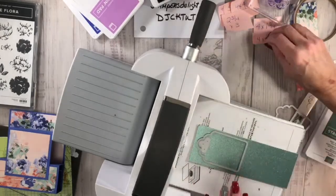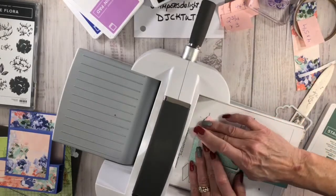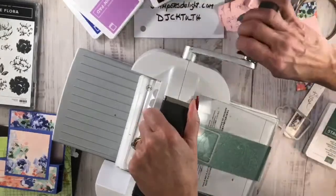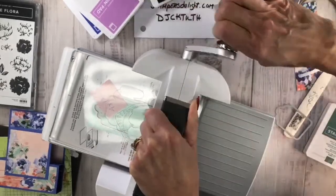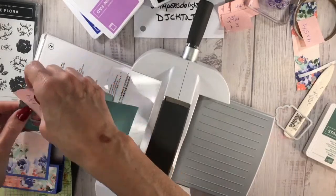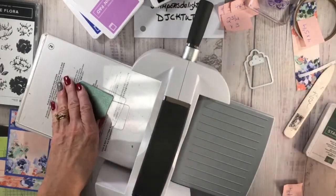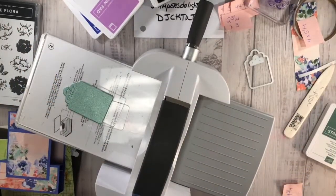So I'm just going to take one of these guys. No sense in wasting it. I'm going to put that right there. Okay. And then I am going to roll that through. All right. I'm going to take that right off. I'm done with that shimmery paper. I'm going to reuse that piece with the smaller one. Here's the larger one. We'll put that away before I scramble around to look for that.